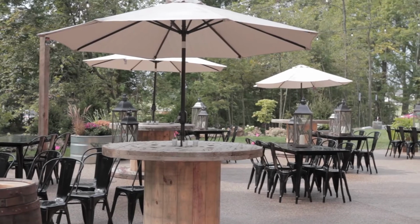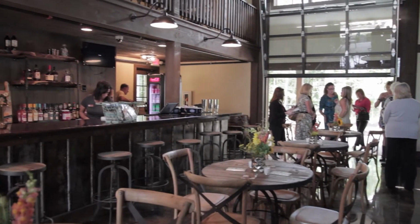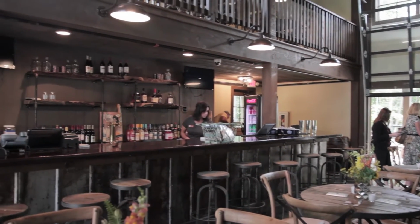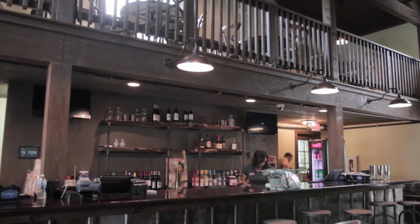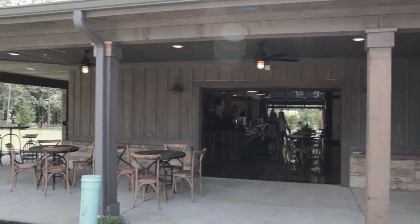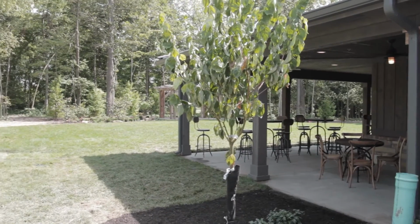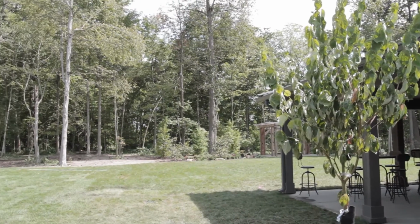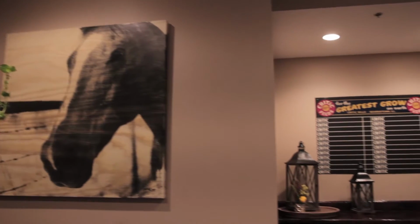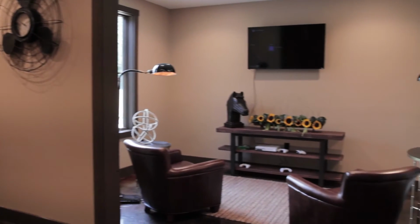We have very nice landscaping, and then you can walk into the saloon area, which is the bar that seats up to 65 people. We have garage doors on both sides, and on a nice day we can have the garage doors open, and we have outside seating around the exterior of the saloon that looks out to the pergola, where we can do some outdoor weddings, and that overlooks the woods. Then on the other side of the building, we have the groom's room, which is a hangout for the guys the day of the wedding, with a wet bar and a small refrigerator in there. We have bathrooms and a catering kitchen.